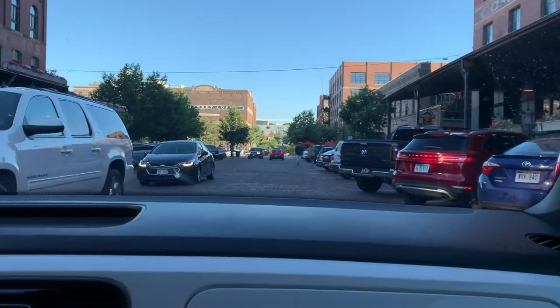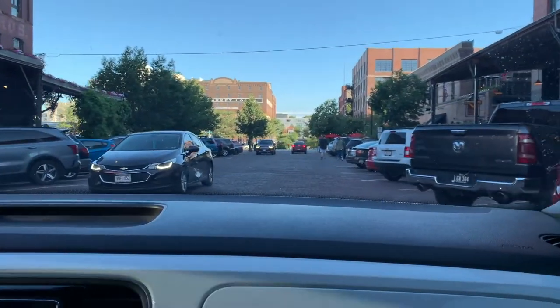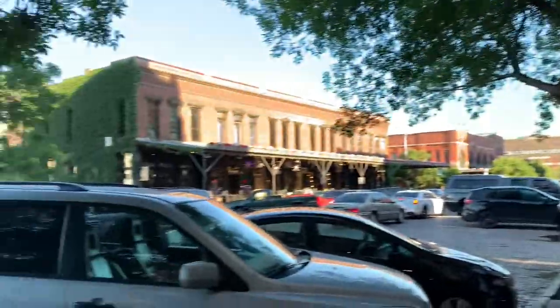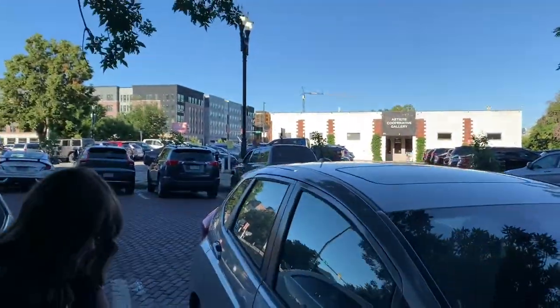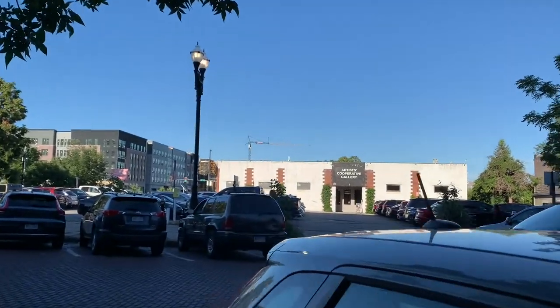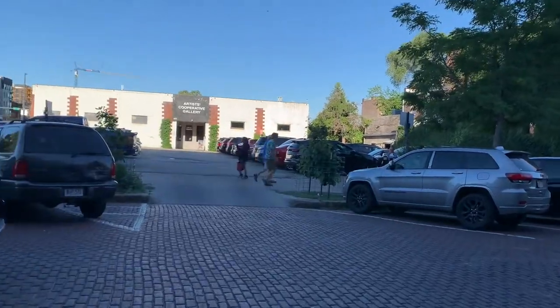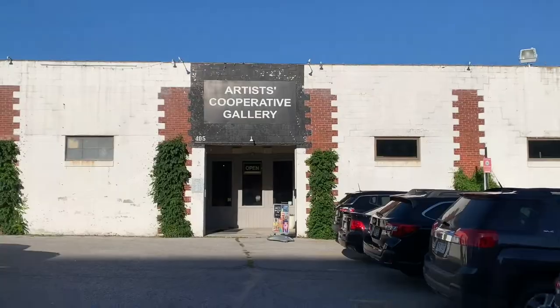Oh, we're already here, and we found a parking spot right on the street, right in front of the gallery, which was awesome because it's really busy downtown. There's a lot of concerts and things going on downtown this evening. I love the brick streets downtown. I think they're really neat.